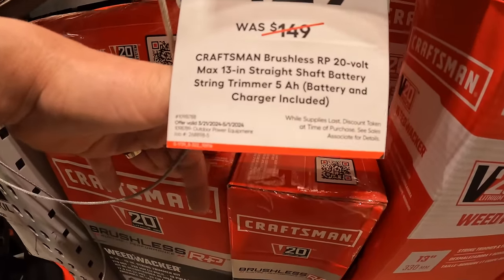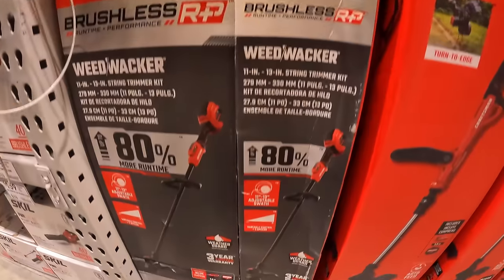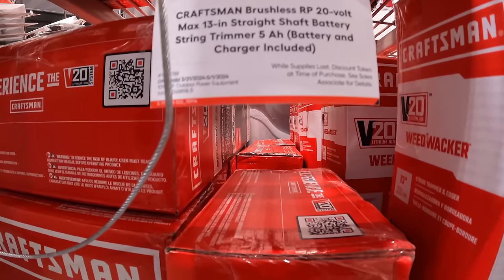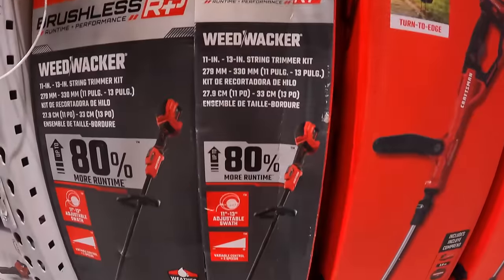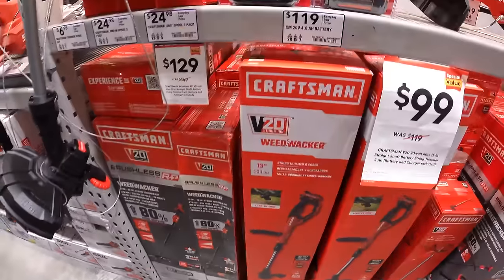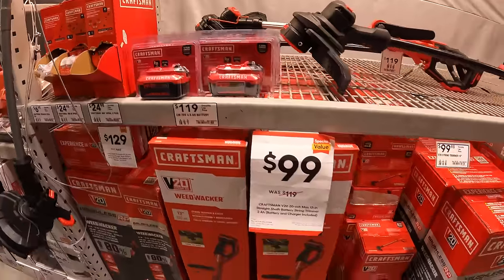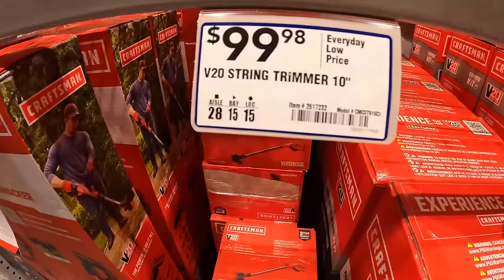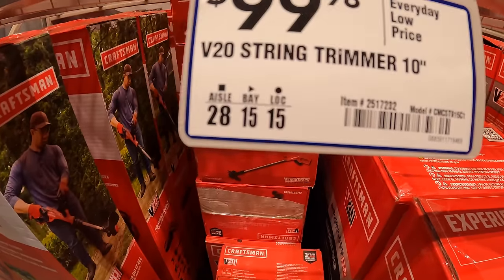$129 for this brushless RP 13-inch straight shaft battery string trimmer as a kit. Comes with a 5-amp-hour battery and charger. $119 for a 4-amp-hour battery, but they have better deals going on in the tool section if you need a better battery. $99.98 for their 20-volt trimmer, 10-inch.